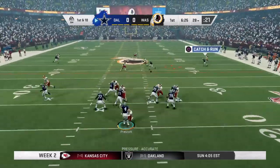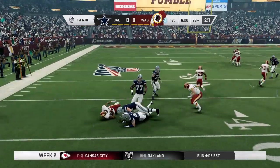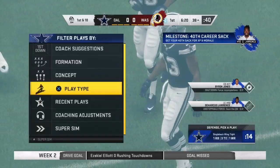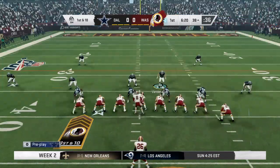Play action to Elliott. Here's Prescott. Oh, he's got a man wide open, complete. And the Redskins scoop it. And this one will be returned to right around the 38-yard line. So a first quarter fumble in the rain, and this isn't supposed to let up. They've had flash flood warnings just west of here, so they better get used to this.